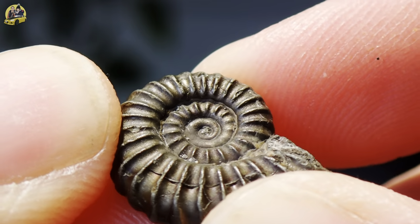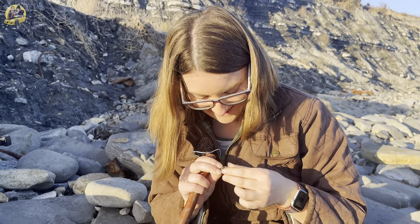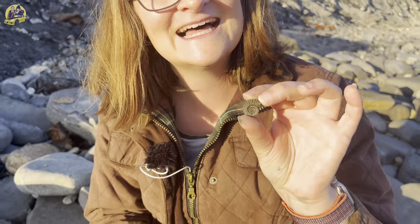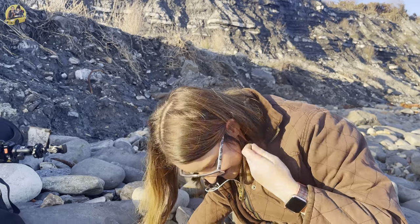I've just found... oh, yes. Look at that. And this one, I'm actually pleased to tell you, I have just found on the beach. We didn't go and buy it from a shop. Woohoo! And it's beautiful. Look at that. Actually really excited about that one. Yeah, there you go. Yay! Successful mission. Success!